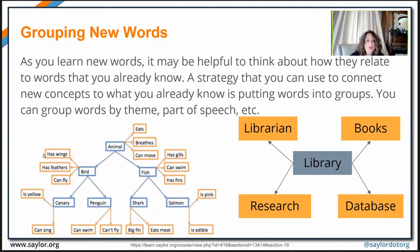So as you learn new words, it may be helpful to think about how they relate to words you already know. A strategy that you can use to connect new concepts to what you already know is putting words into groups. You can group words by theme, part of speech, etc. So here you'll see on the screen that we have, right here on the right-hand side, the word library. So once you become familiar with that word, you figure out the definition, then you can start to group other words around that.